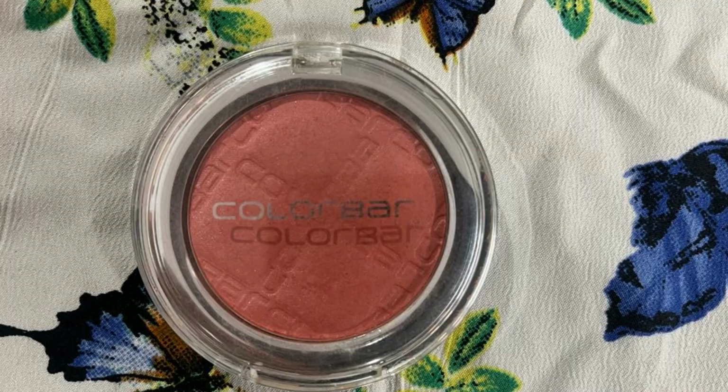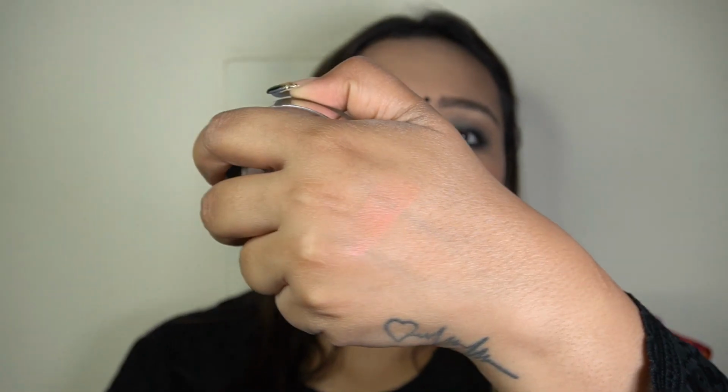Next up I have my Colorbar Cheek Illusion blush in the shade Coral Craving. Again, a round sleek packaging, no brush, no mirror to it, and this is what the shade Coral Craving looks like. Now again, as the name suggests, it's a beautiful bright coral orangey kind of a shade. Again, it looks super fresh, super youthful, and just brightens up your face once you apply it. It will just give life to your face. Well, this can also be a tad bit powdery once you just dip your brush in it, but once you blend it out, once you apply it to your cheeks, you will fall in love with this blush formula. And this line of blushes has so many shade options, but this one is one of my absolute favorites of all time.